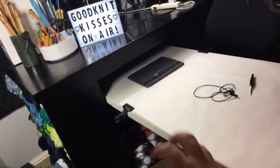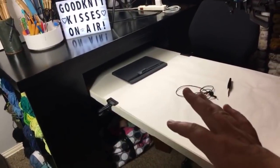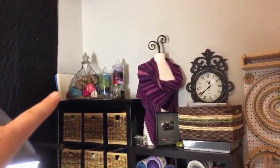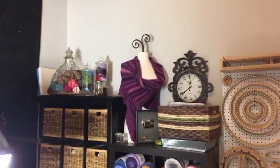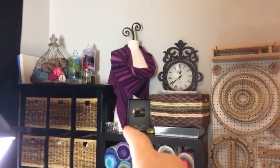Underneath here is actually two big bins. One's full of cotton, and then the other one is full of high-end yarn. And then I have more high-end yarn up there in this cute little antique cage thing. And then all my extra balls of yarn and scraps are in there, and also in this bin here. And there's my little YouTube award.